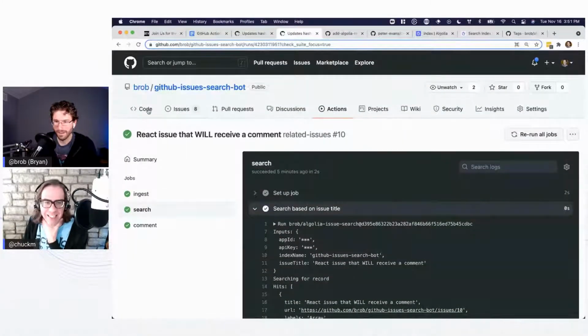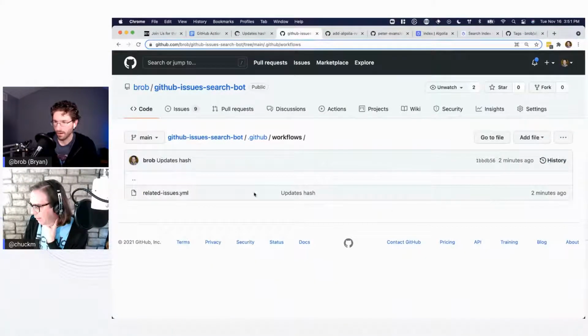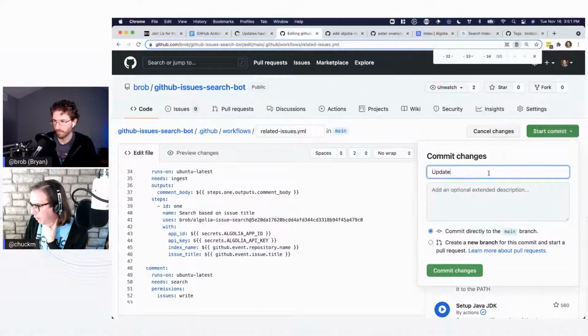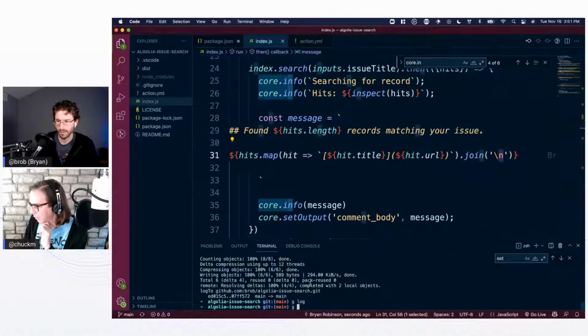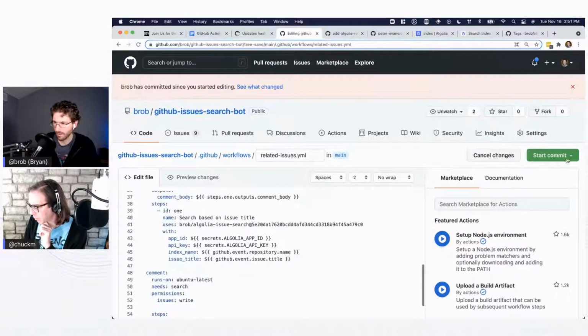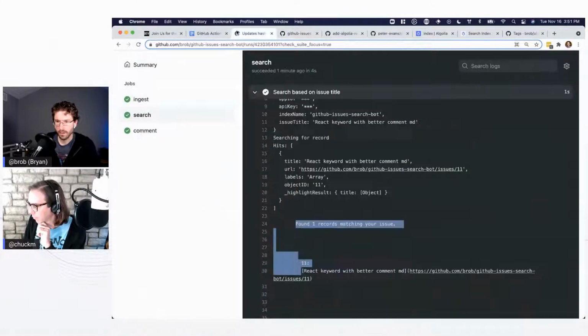All right, back into code. Again, I need to leave this code open. Issues, edit, hash. I'm completely shameless sometimes with these commit messages too. Oh no! Oh. Okay. Double check this got changed. All right, start commit. Okay, cool. Leave that open.